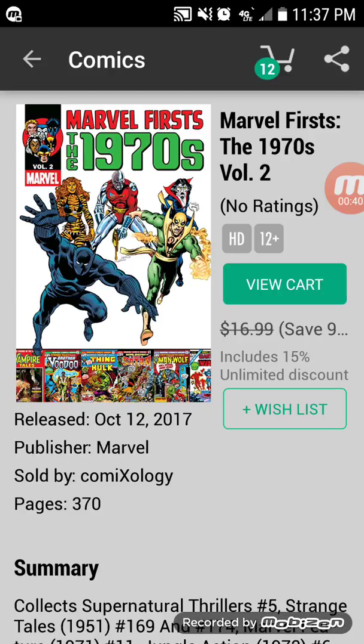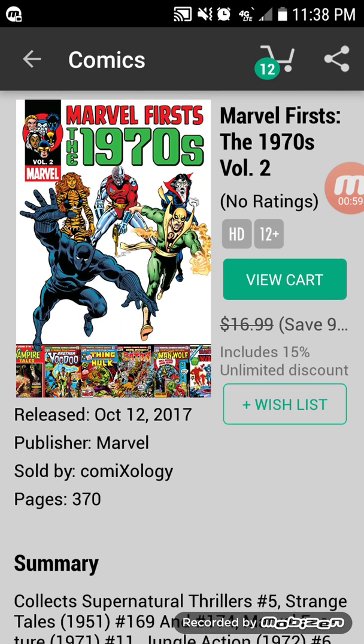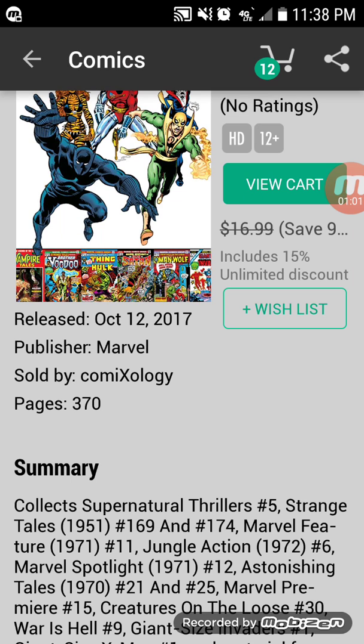But I just happened to notice that on Comixology, the main digital comic service, they have this massive sale going on where you can buy all kinds of Marvel trades, mostly old Silver Age, Golden Age. There's also some current ones too. All kinds of trades, and most of them are marked, as you can see here, $16, but they have it cut down to about 80 cents.